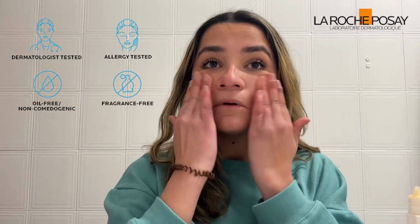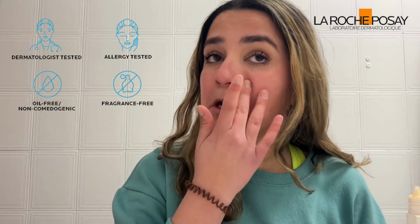And you'll see it's not greasy at all. It has like this matte finish. It's super fast absorbing, which I love. And you can see it leaves no shiny residue on my face, which I cannot rave about enough.